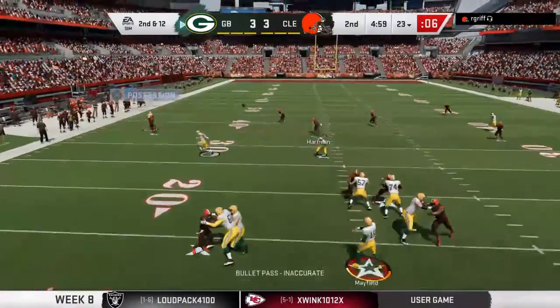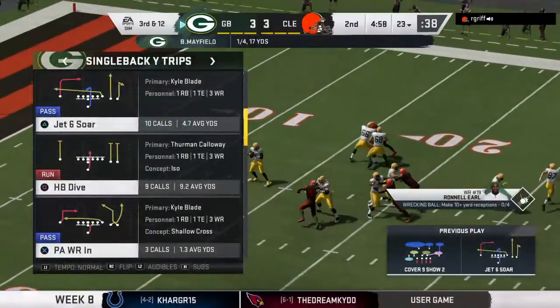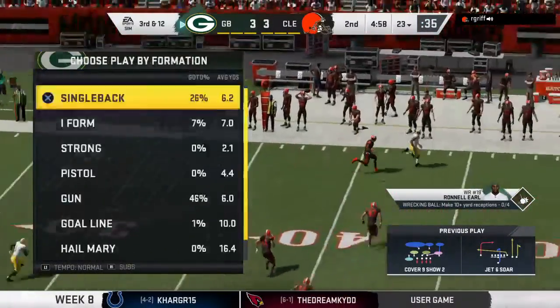Now Mayfield. And that will be incomplete. Tried to dial up the long one way out there, but it'll be 3rd down.